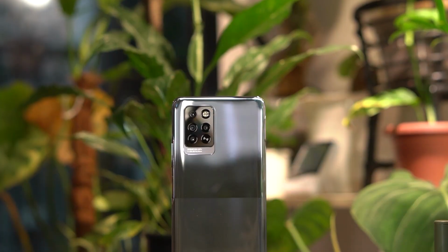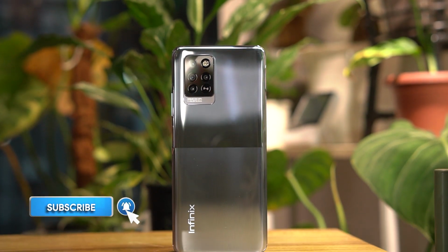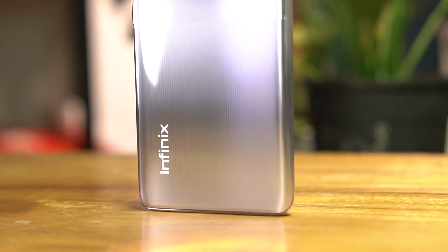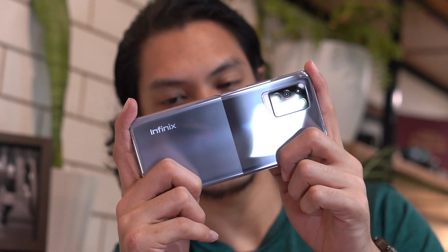This is our 2022 Infinix Note 10 Pro review. We haven't had the chance to review last year's offering, so allow us to take you on a quick tour starting from its design. So first things first, yes, this design is on the bigger side of things and actually reminds me of the glory days of phablets back in 2015 or so.